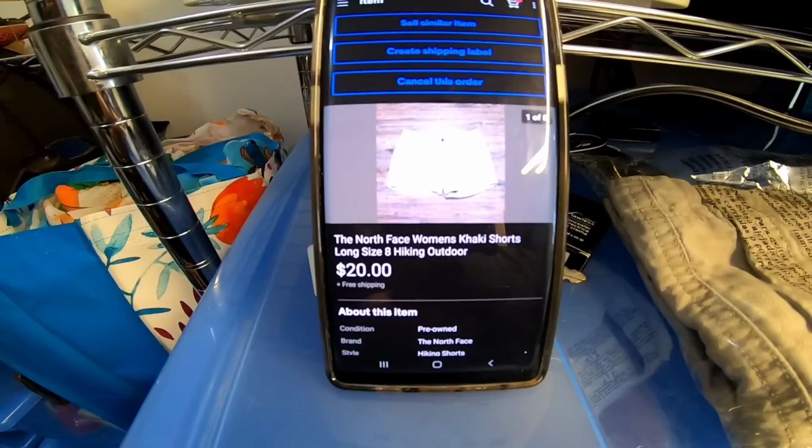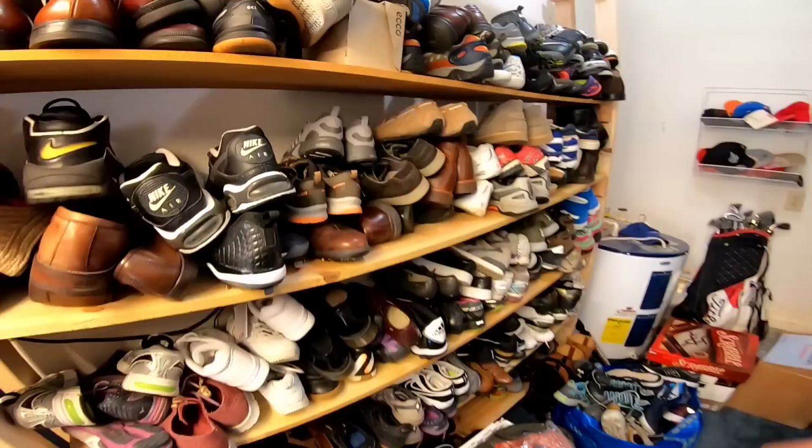And they sold this past weekend. They were listed for about a week and a half or so. So pretty good sale on a pair of shorts that cost me 25 cents. And it'll probably cost like $4 to ship them out. Next up is a pair of shoes.